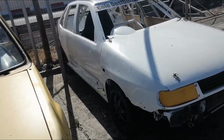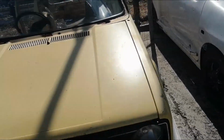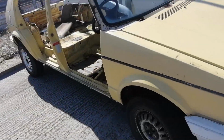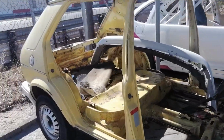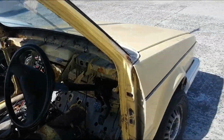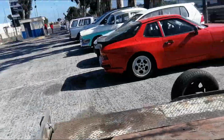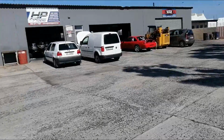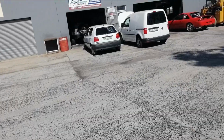Clean. This used to race. I don't know what happened to him. Yeah, this is finished. I mean, I would buy it. Project Rebuild. And this. And over here, I don't know if you can see it now. I doubt you can see it.